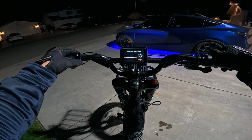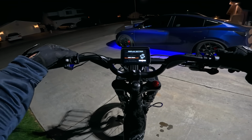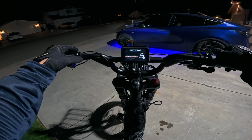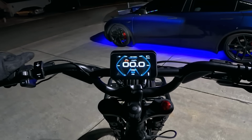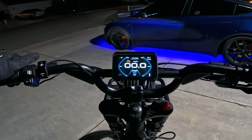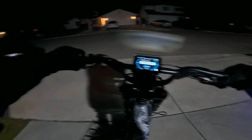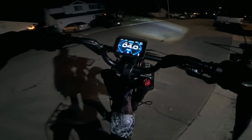No, it's not that, it's this. You can change your percentage to voltage. So if you wanna see voltage on your display, you can do that. If you guys can't see that, it says 44.6 volts, and I absolutely love that. I did not know that this bike had that feature. Let's get out of here real quick.